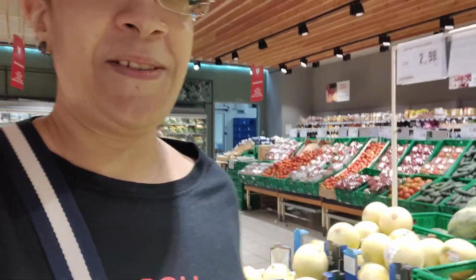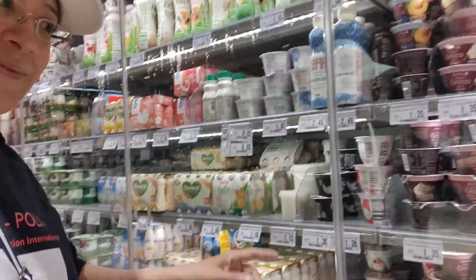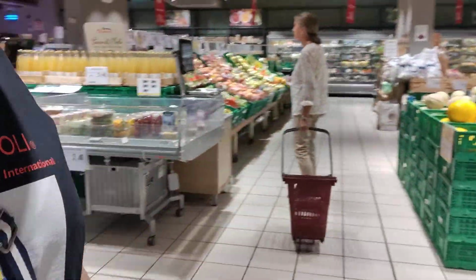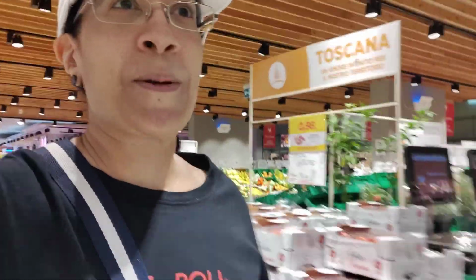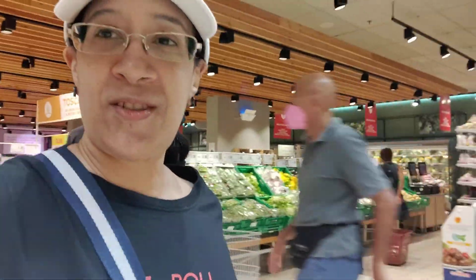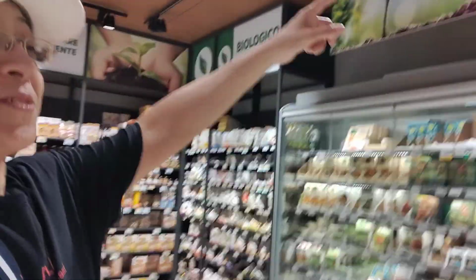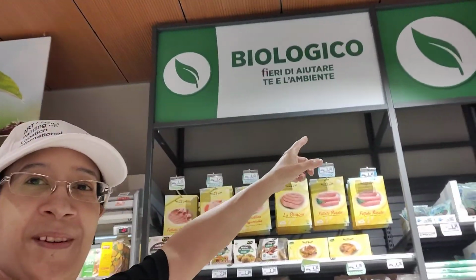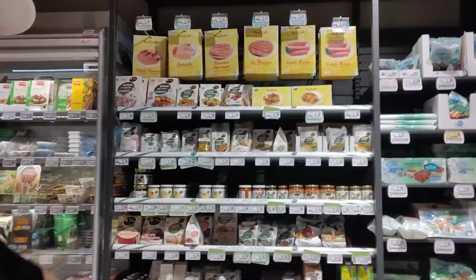Now we'll come back again to another supermarket, but I wanted to show you something that this supermarket has that I really like. They have a great selection here of yogurt. And they also have gluten-free. So this is popular. It's become popular too in the States as far as this food that's really safe and good for you. They have these large selections.